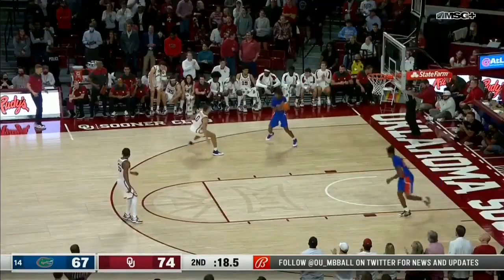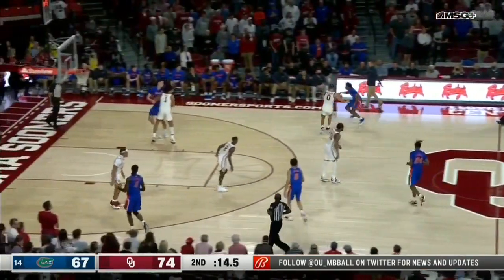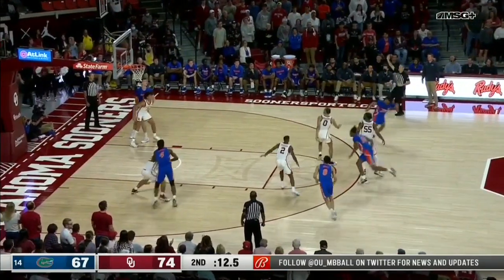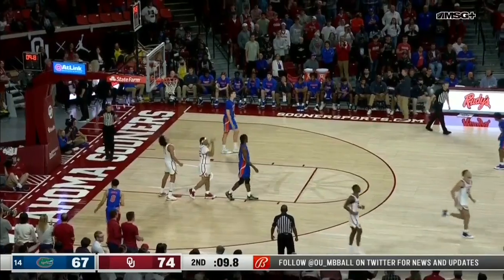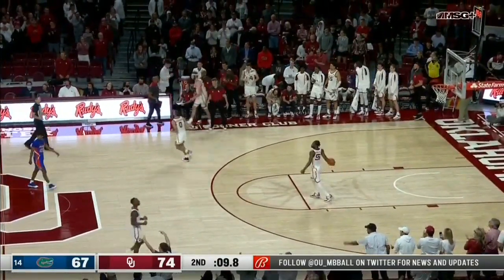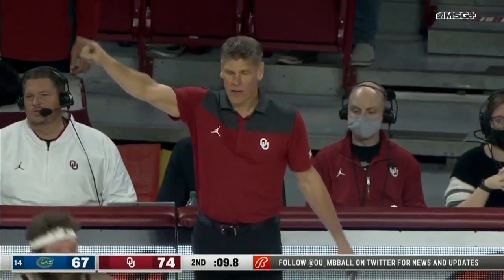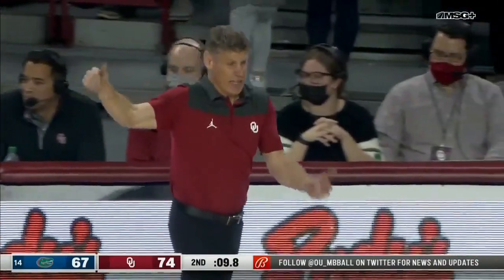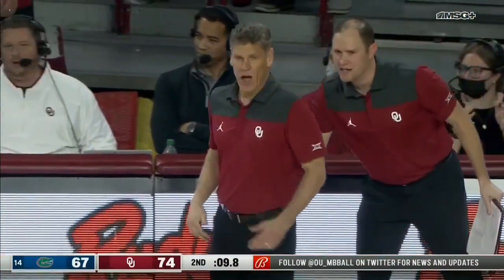Oklahoma will pick up full here. Just keep in front and do not foul. Fall away three by Appleby is an air ball and out of bounds. And under 10 seconds left in this one. Tough shots, but that's all that's been available against Porter Moser's Sooner defense tonight.